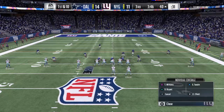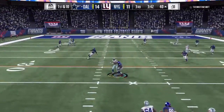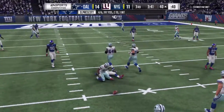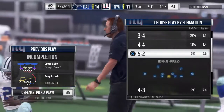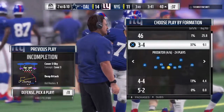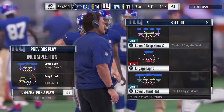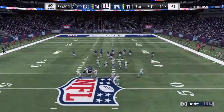Partner, he was going through his progressions. Not there, not there. After about the third one, he decided he better pull it down and run for it. And he slides down and avoids the hit for good measure. And it pops free. The collision there jarred the ball loose and brings up second down. So second and 10 here.